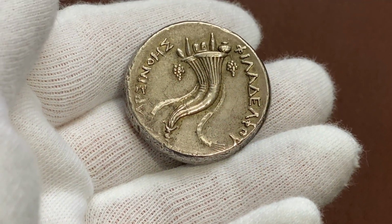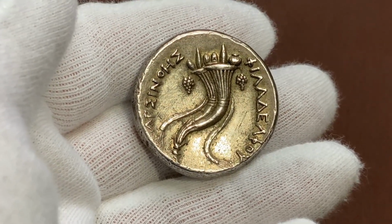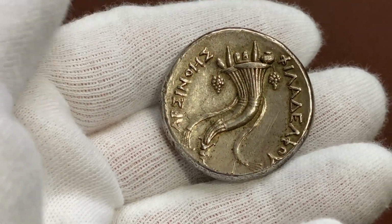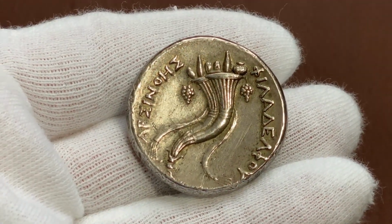So, next time you see one of these little horns on one of your ancient coins, you know exactly what it means, the history behind its symbolism, and this might help you understand a bit better some of your collection.